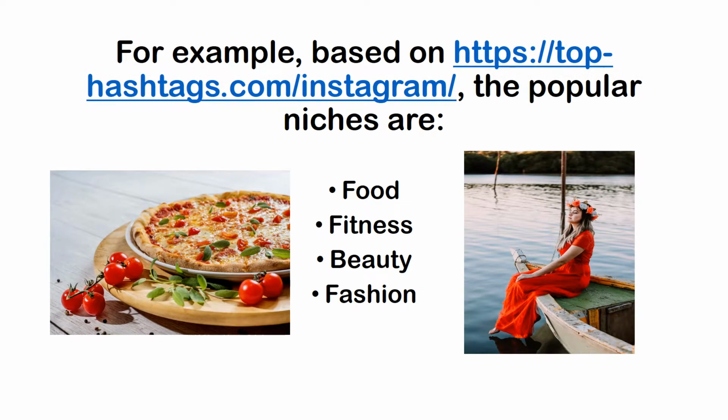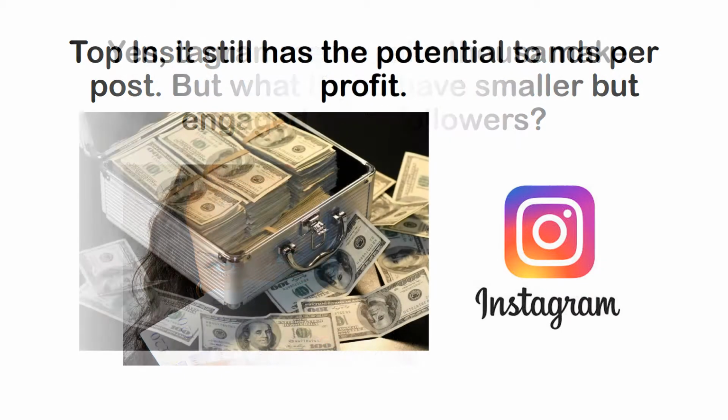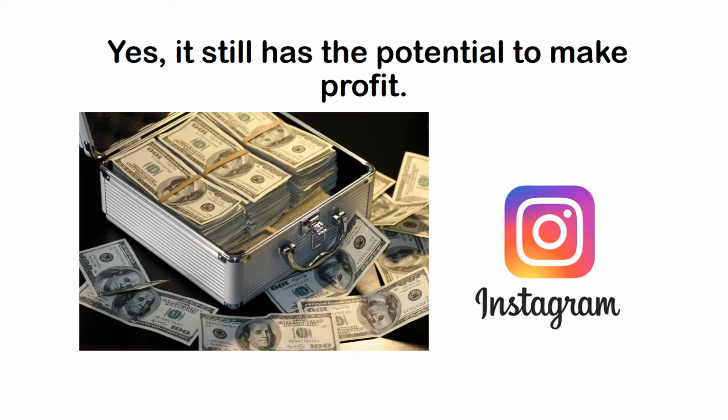For example, based on the website tophashtags.com/Instagram, the popular niches are. Yes, top Instagrammers actually make thousands per post. But what if you have a smaller but engaged 1,000 followers? Yes, it still has the potential to make profit. But of course, the more followers you get, the better.